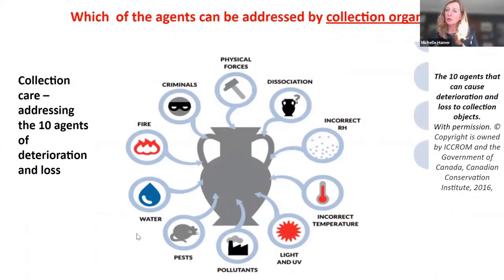Pests, water, are you trying to prevent water damage, so to make sure that your specimens are kept dry, mold-free? Fire is obvious. Is it something to prevent theft or vandalism? So you've got to think about what you're trying to prevent with your storage here. Right, next one.